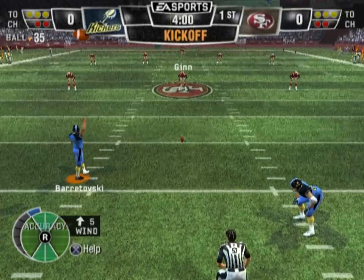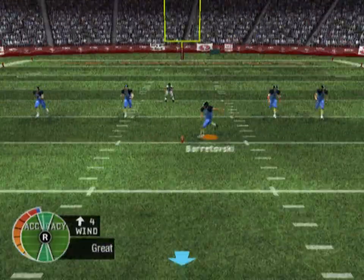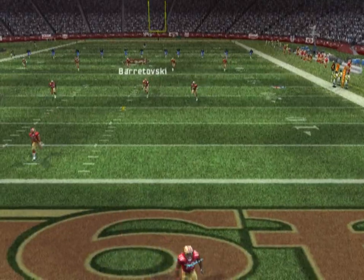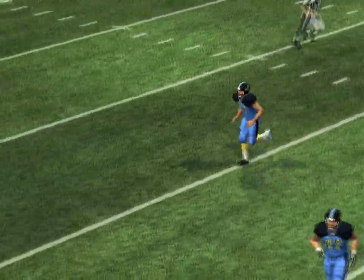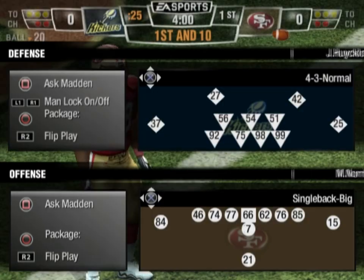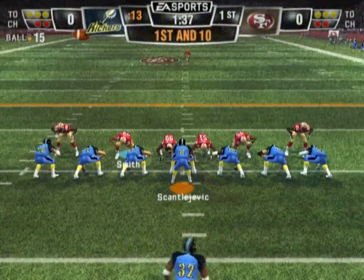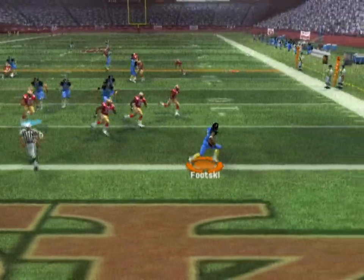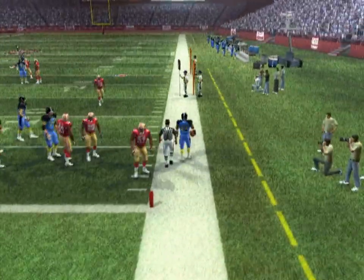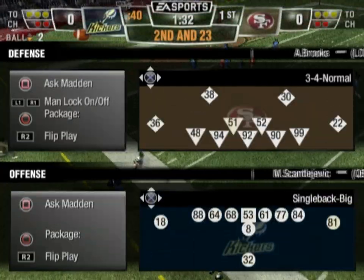Number 17 gets set to kick it away. No return on this one as it goes through the end zone. Goes out of bounds at the two. On the carry, 13-yard loss on the play.